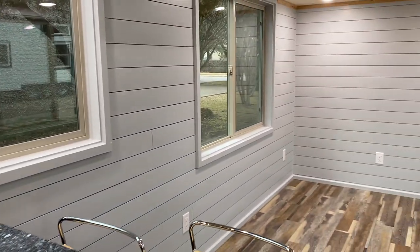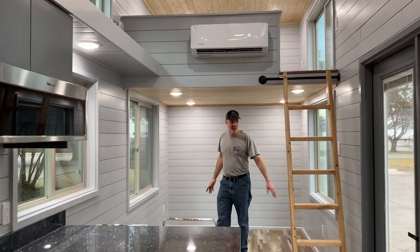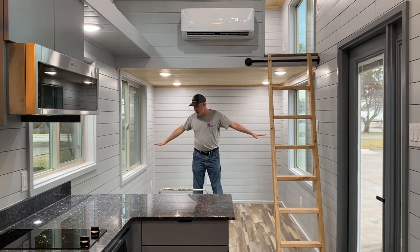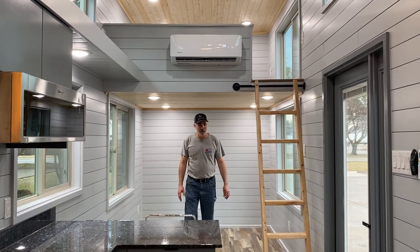So we'll let Peter start in the living area. Yeah, this one, being 36 feet long, has a little bit larger living area than normal, so we got plenty of space here. He's going to put a full-size sofa here, TV and entertainment center on this side.